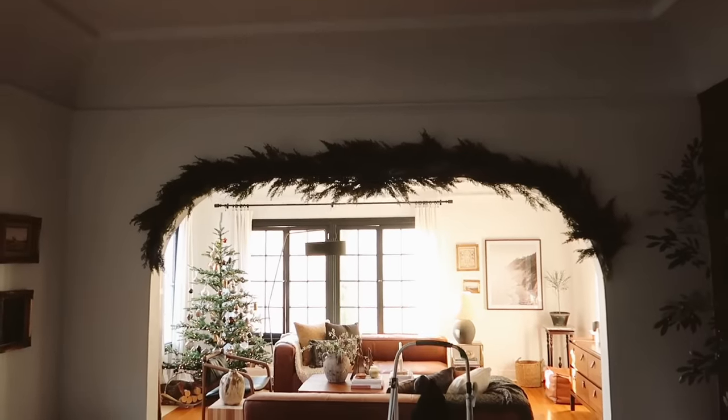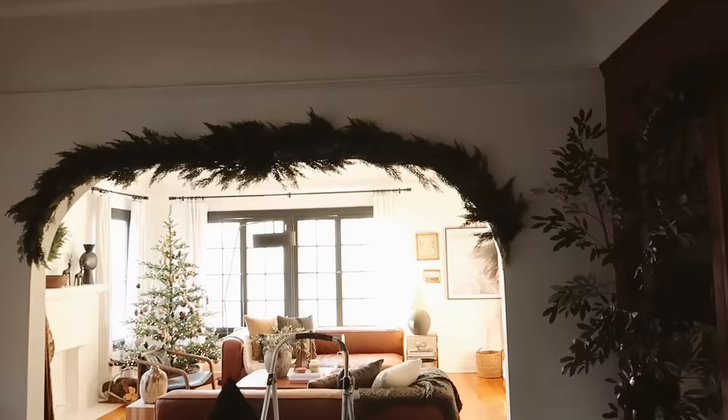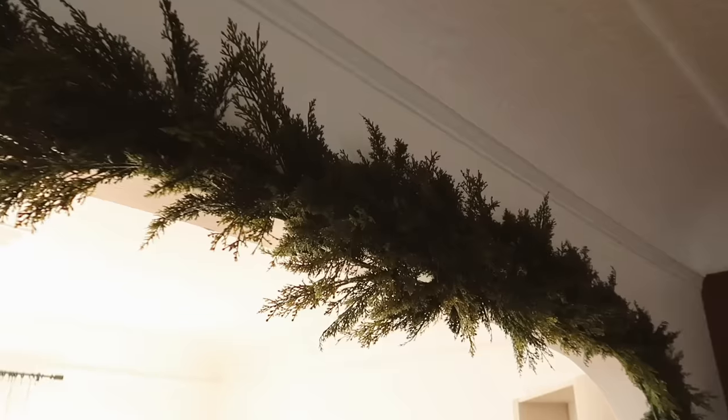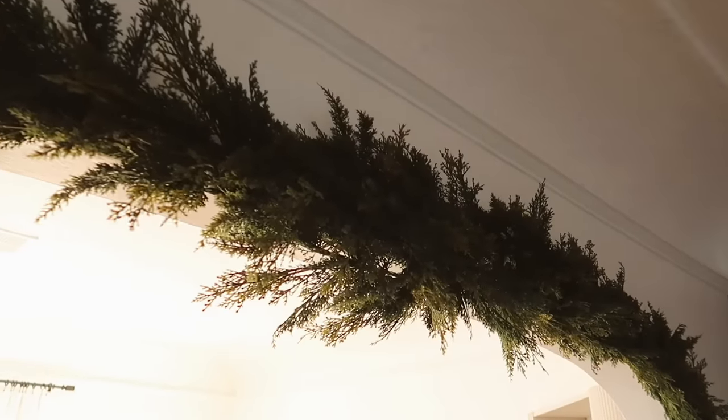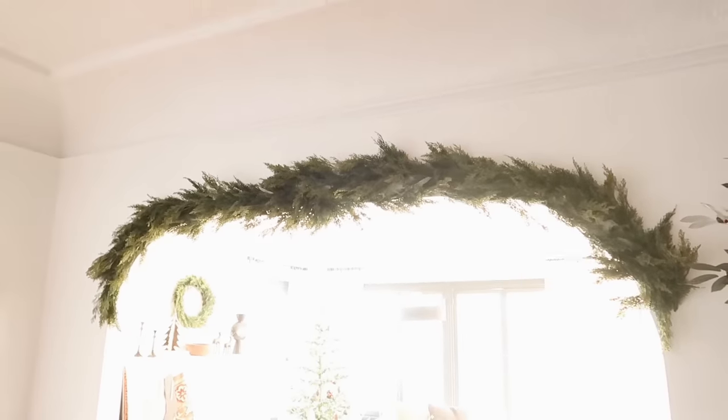Garland archway looks so cute, exactly what I was thinking, and I actually applied it pretty nicely. I made sure to overlap the center sections a bit. That way it was chunkier here and gradually faded more towards the edges. Sorry about the lighting, you guys. It's hard to show with the windows in the back, but that is the archway garland.